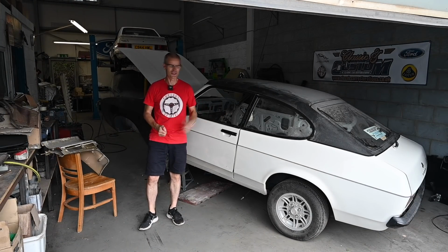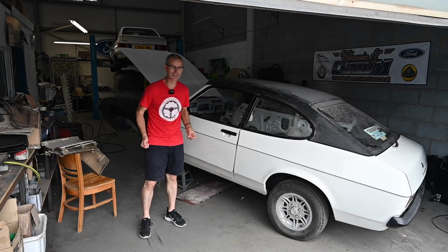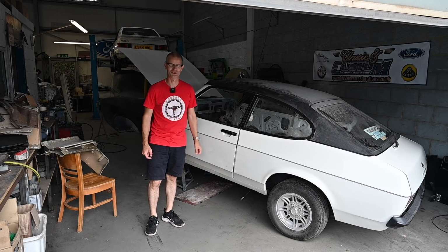Hello, I'm back here with Terry, the Minder Capri, back at Classic Car Restorations here near Canterbury. And as you can see, it's now got some panels back on it. Yes, restoration has been good for you. That's a terrible pun.